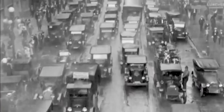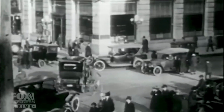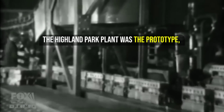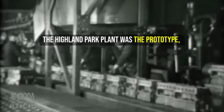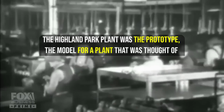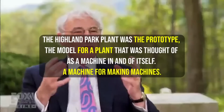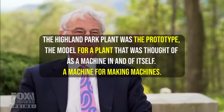The automobile industry became the engine of American industry. 300,000 Model Ts were built in 1914, but the forecast was over 2 million. So Ford had to figure out how to build more cars, a lot more. Now listen carefully to the next sentence. The Highland Park plant was really the prototype, the model for a plant that was thought of as a machine in and of itself, a machine for making machines.